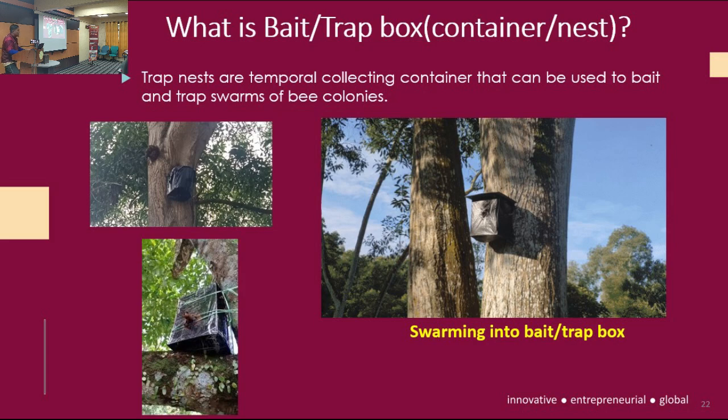This is a bait box, originally empty, and then when you are lucky, they will be swarming. Swarming is called swarming. They come into the bait box.